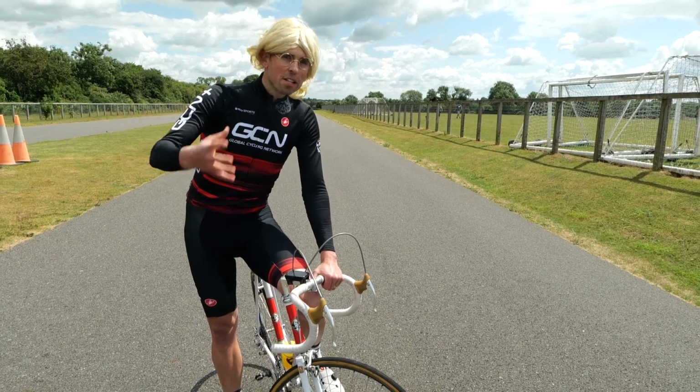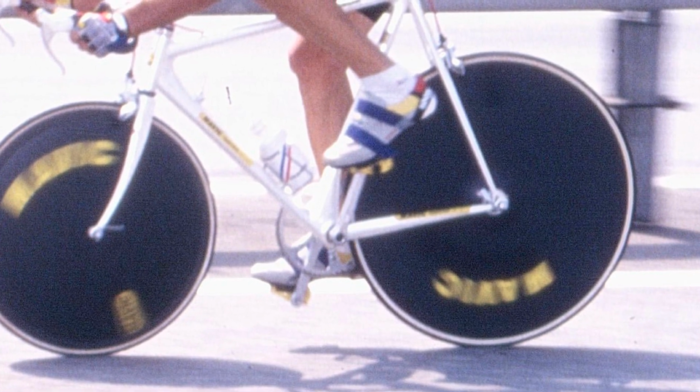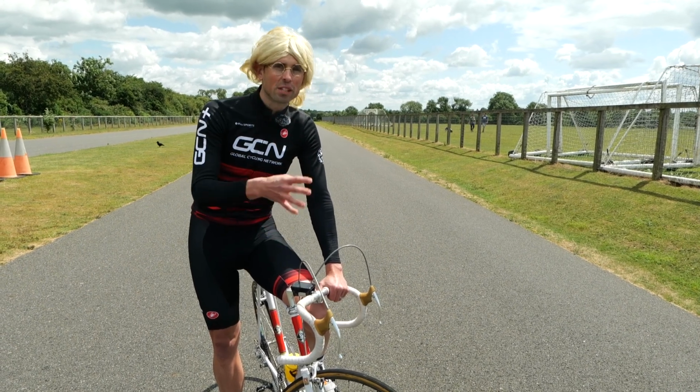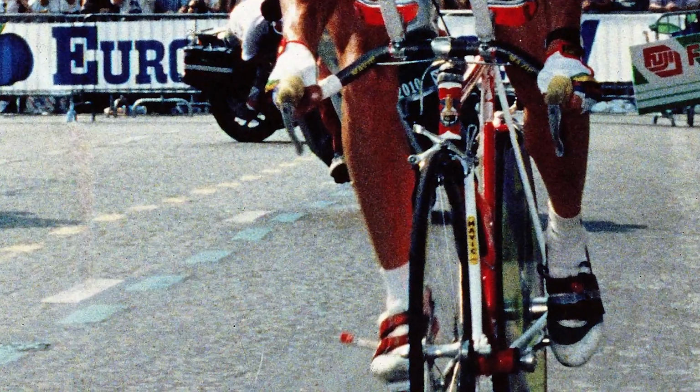Another thing to point out is that Fignon used a double disc wheel. The theory behind this was that it was faster, and aerodynamically it is, but it makes the bike incredibly difficult to handle. Le Mans though only used a disc wheel in the rear, the Tribars making him faster overall.